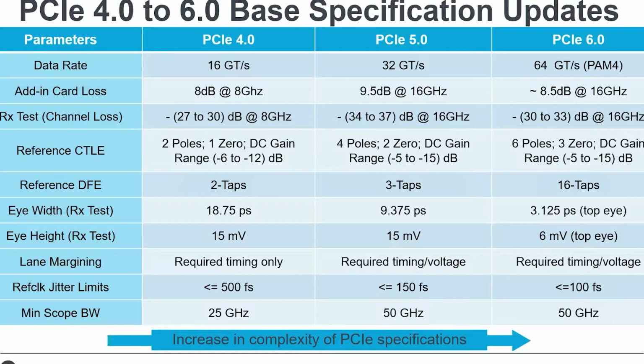The eye width and eye height have also been redefined, and now as PAM4, we have 3 eyes. So the spec defines the top eye, assuming that we have symmetry between the top eye and the bottom eye, and also the top eye takes more impairments compared to the middle eye. So now we are at 3.125 picosecond in eye width and 6 millivolt in eye height.